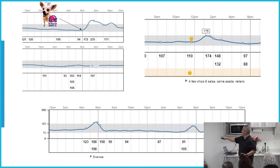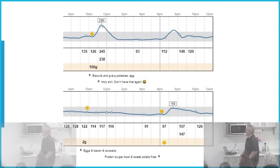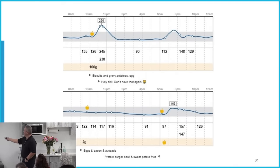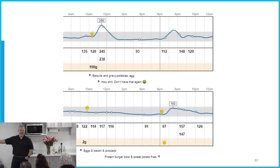And then he went to dinner and then had dessert that night because he's with family and they're just having fun. And then the next day, he says, holy, you know what? I'm not doing that again. Biscuits and gravy, potatoes and one egg. That was that 256, right? And then they went to dinner that night because he was hungry all day after that. Then guess what he had over here? Eggs, bacon, avocado for breakfast.